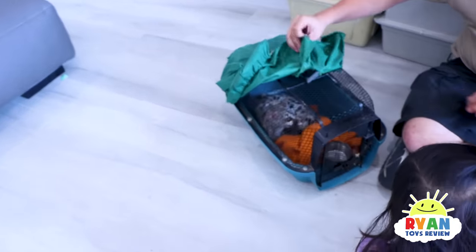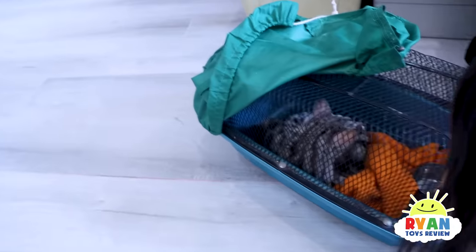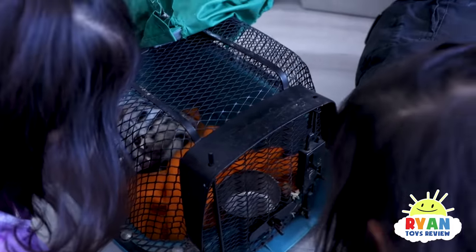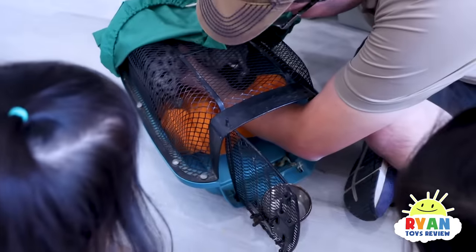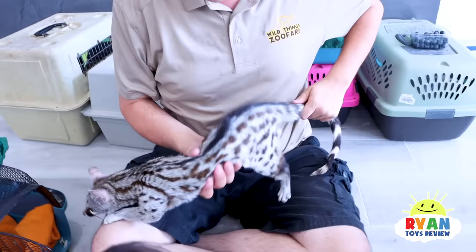Oh, whoa. He's got a tail. Wait, what is this? His name's Ash. He is called a genet. They're an animal from Africa that is a lot like a cat. Yeah, touch it. All right, Ash, come on out, buddy. There we go. He has a long tail.